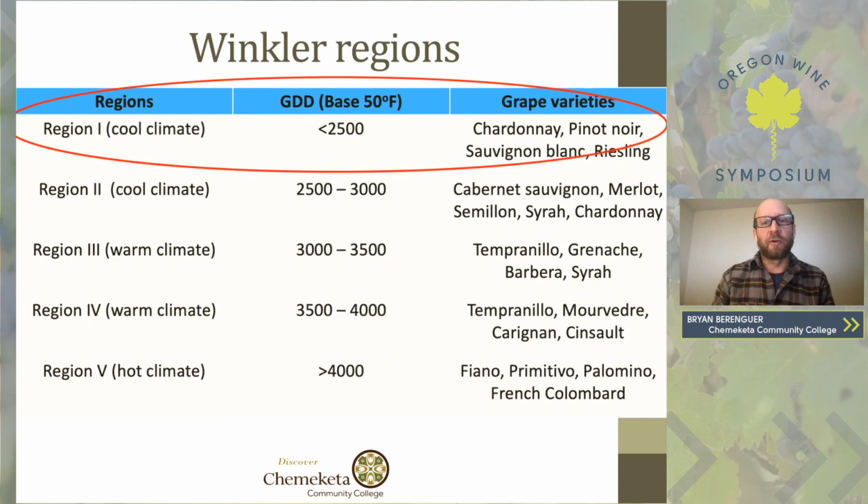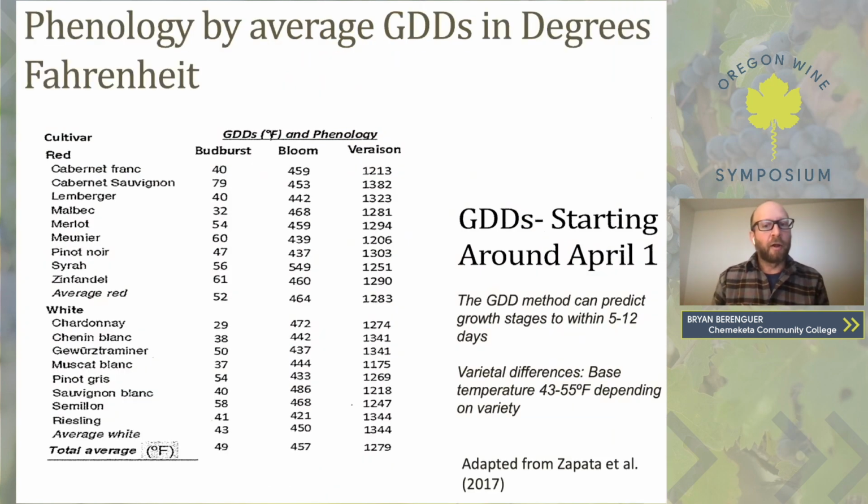But these are all based on the number of heat units that we're accumulating throughout the year, right? And these units are being added upon each other. So every day we are adding on the total heat accumulation from the past days, starting from April 1st. Okay. So we talked about how not all plants are the same. We can see here, this is some research that's been done looking at growing degree days and phenology. And you can see that different varieties are hitting different stages of phenology at different growing degree days, right?